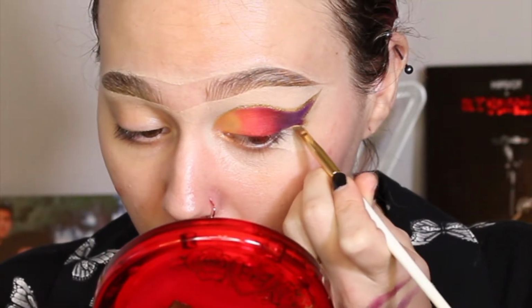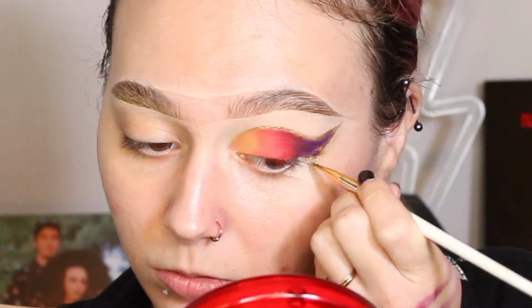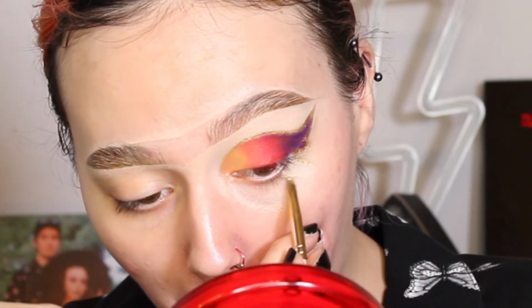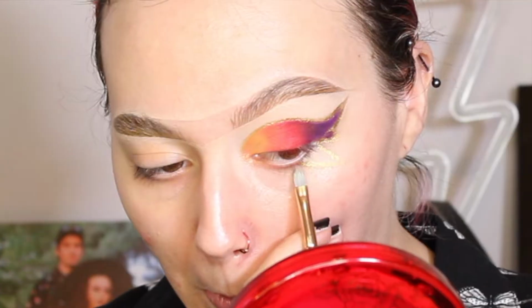I'm so used to using water activated liners anymore, so this is exciting. Okay, so I am gonna kind of bring that. Sorry, I can't line and talk. A little wonky. It's okay. I'm gonna clean it up.